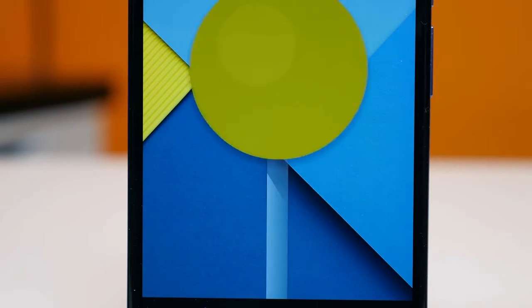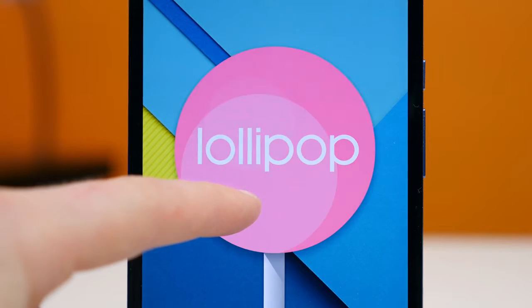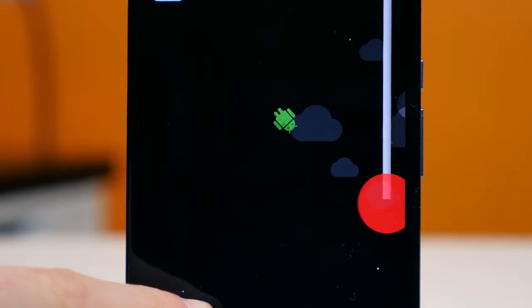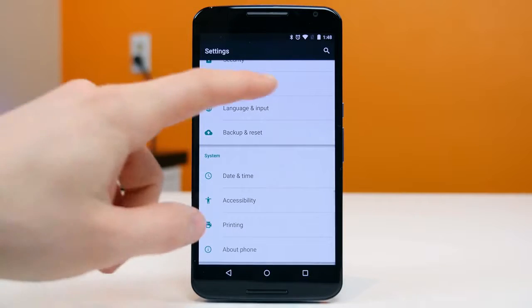So that's what I did, and now I have Android 5.1 Lollipop, and I can now discuss 10 new features of Android 5.1 Lollipop that weren't present in Android 5.0. So the first feature is that you can now ignore broken or weak Wi-Fi networks.